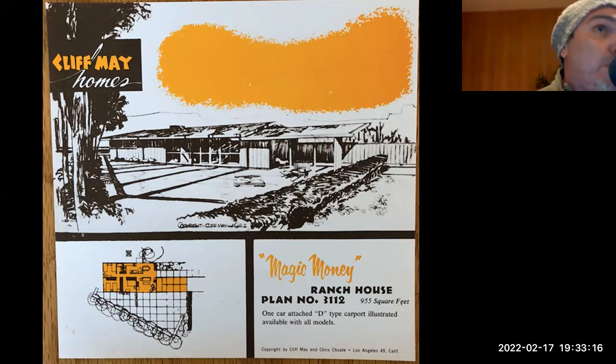And in the late 40s and early 50s, he comes out with an affordable home for people that are transplanting to California from the military. He comes up with this very affordable home architectural style called the Cliff May Magic Money House. So I'll point out a couple of things on this. If you look at the bottom of the, well, this isn't going to work, so I'll just kind of describe it.